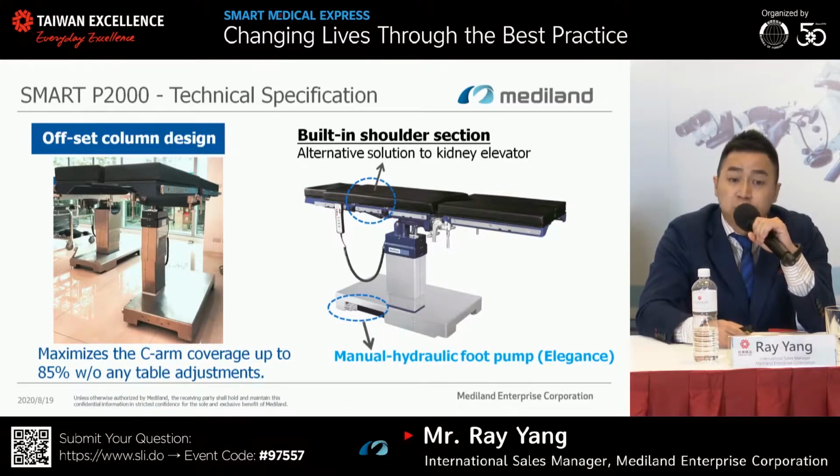And it has built-in shoulder sections. And of course, most importantly, you can choose the Elegance model. So you have the manual hydraulic foot pump. When you have a blackout or a shortage of power supply, you can use the foot pump to manually operate this table. It's like a backup plan.